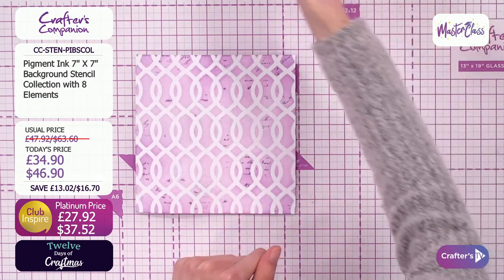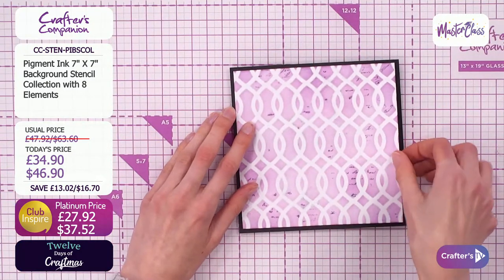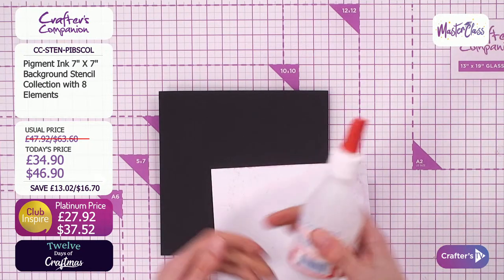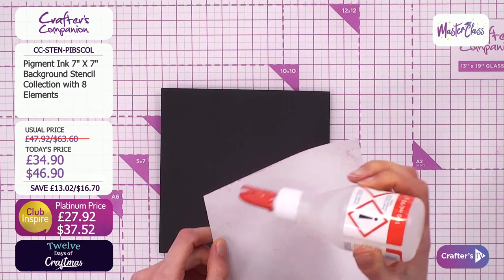Now we can lay this up into a card. So we're going to go for a really, really quite simple card. So I've gone for some black cardstock just to really make that colour pop. So it's going to make our lovely pink and purple tones pop. It's going to make this really stand out from the background.